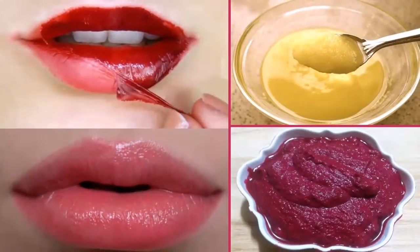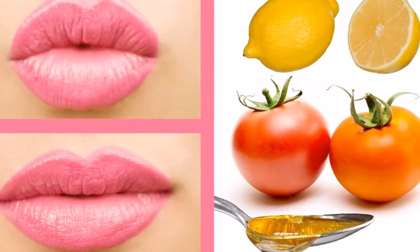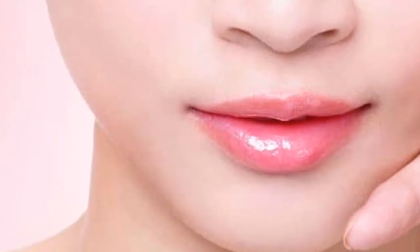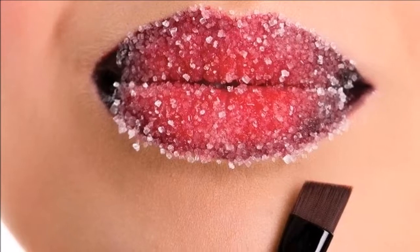Natural lip masks. Nurturing mask. Mix a spoon of honey with half a spoon of lard. You can keep this in a fridge in a smaller glass container because it will be suitable for a few uses. Apply on the lips and keep on for 15 minutes and then wash off with warm water.